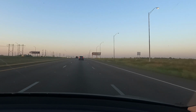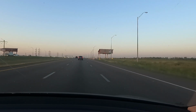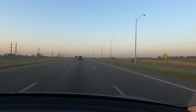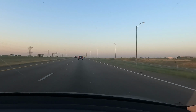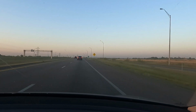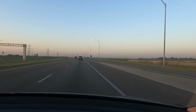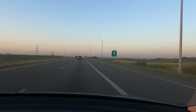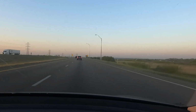Okay, guys, time for a check-in here. Got 13%. I mean, we haven't hit 12 yet, but we're at 194 miles. And it's 2.5 hours, but man, 312 watt-hours per mile. FM 812, 12%. There we go.